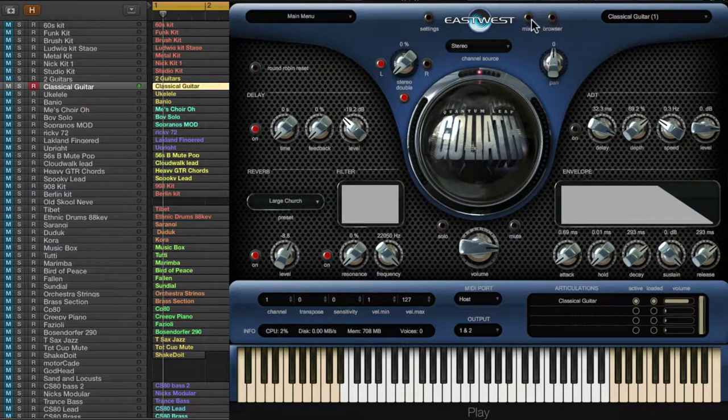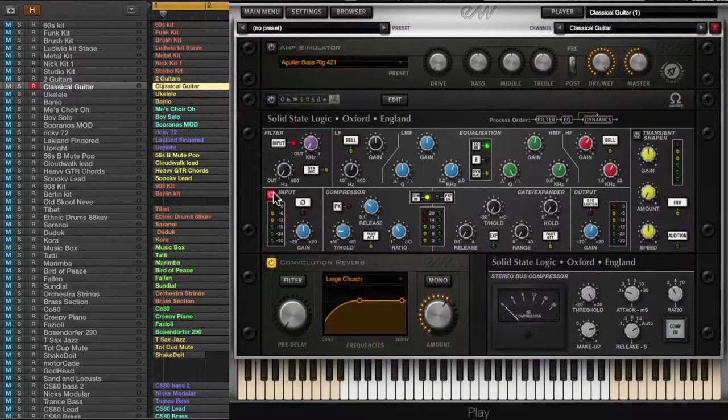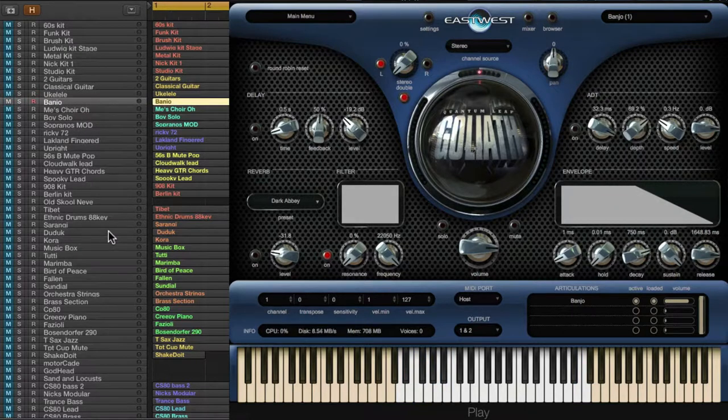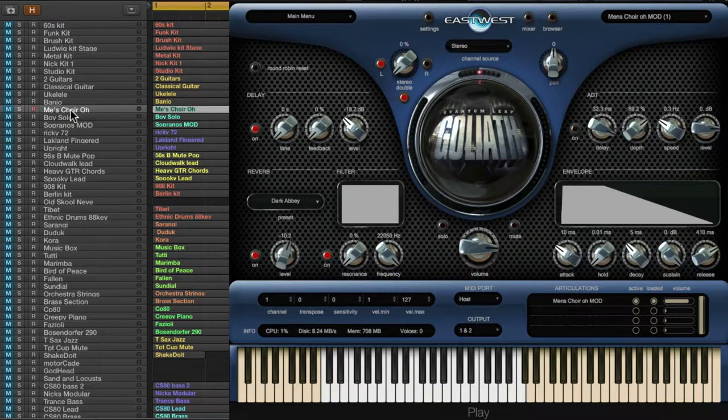And I intentionally left a little bit of that rumble in there. If I choose my effects and I turn off my SSL channel strip, I just think it's really neat that they leave that kind of noise in there, the natural noise from recording. I actually love that. And then we have something kind of neat, a ukulele, which you don't often find in sound libraries. Yeah, so that's kind of neat. Then banjo. This is my favorite banjo of all time. So again, fantastically recorded and well-scripted.